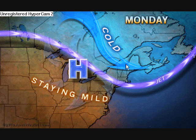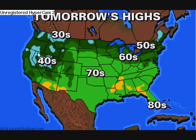Let's take you in for the setup for tomorrow. Cold air in northern New England with the jet stream going right overhead. The wind should subside quite a bit, but it's going to be a little bit cooler because that cold front will have pushed through the area, and just to our south will be staying pretty mild. As far as the temperatures go for tomorrow, you can see 30s and 40s out on the west coast, 30s, 40s, 50s, and 60s for extreme southern New England. It might be hard pressed to get into the 60s, but it'll be close.